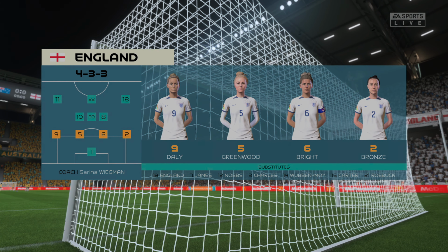Caitlin Ford. Looking for that final pass. Looking for the goal that would put them ahead. No way through. An opportunity to forge ahead from this corner situation. Trying to deliver it accurately. Poor execution with regard to the corner. Georgia Stanway.